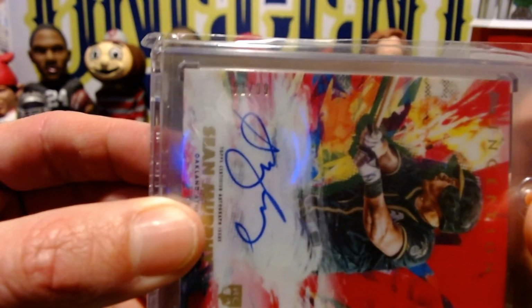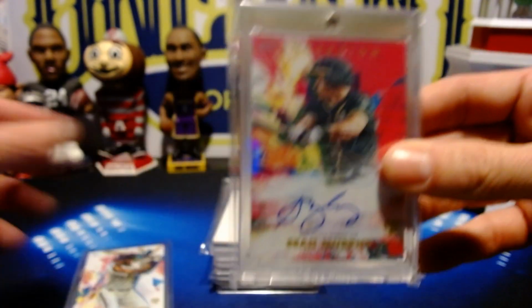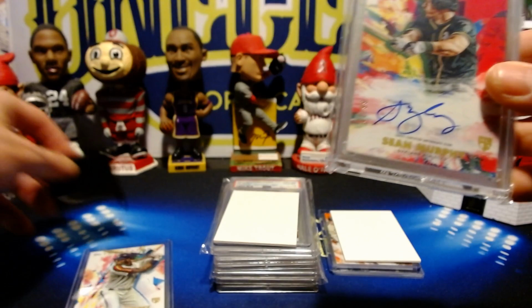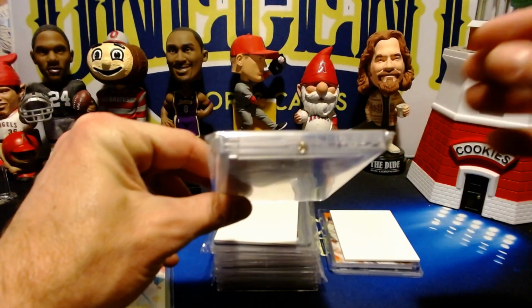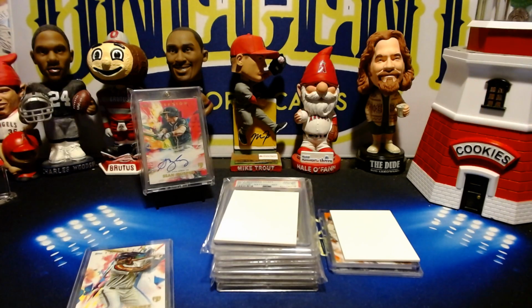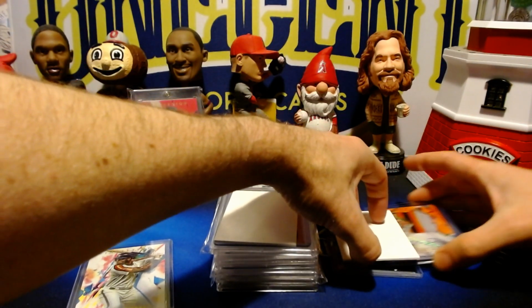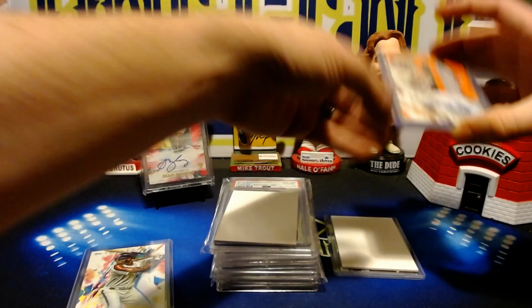And I don't know if we're going to pick that up there, but a 1 out of 99. So a beautiful Sean Murphy. Urban was nice enough to put that in a nice little one touch for me. So the Sean Murphy auto pink parallel numbered 1 out of 99. Really sweet one. And then we went to this one, which I think is just a banger.